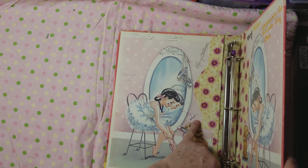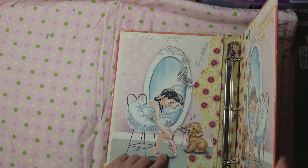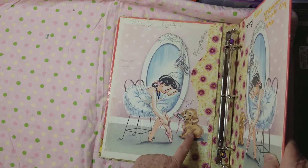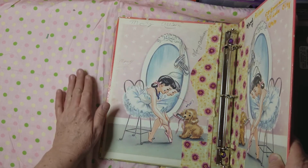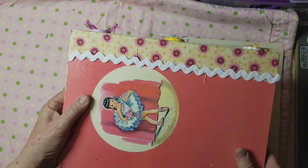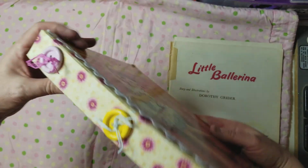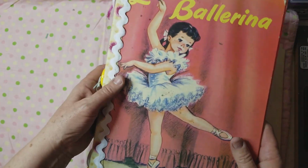handwritten word that says Mary and an arrow pointing to the little girl, because I always imagined this little girl to be me. And so many times I've opened this book and looked at this precious little dog. So I couldn't hide that part. So I left it as is. I just added some flannel on the outside and used buttons to hold it. And I'll show you how I did that in a minute.